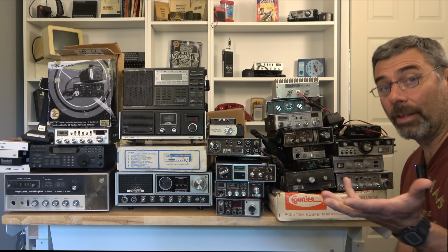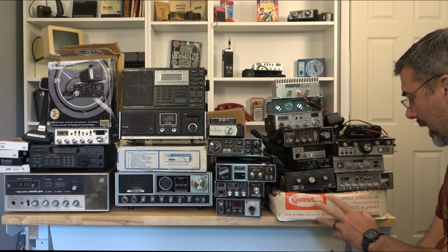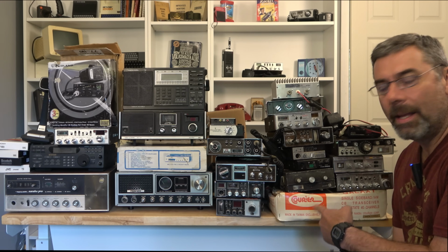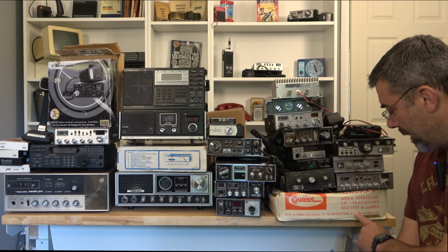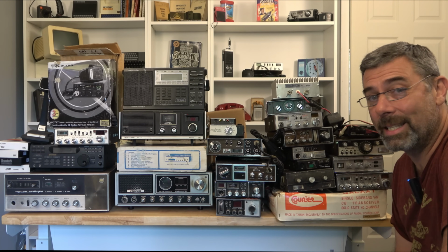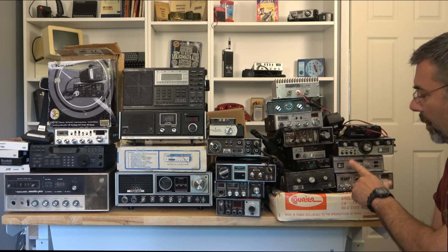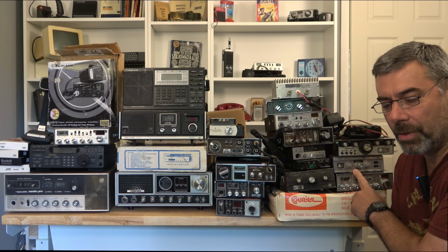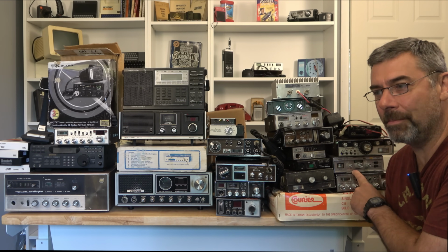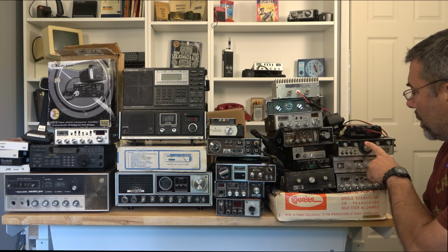All right, in no particular order here, this was kind of cool. It's a Galaxy single sideband CB. It is 40 channels. It was under the Courier brand. So that's an oldie, but it was new in the box and it came with an aesthetic mic, which was also nice. Cobra 29, Pace 123A. I could have sworn this was the radio used in the Smokey and the Bandit movies, but apparently I was mistaken on that.